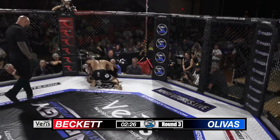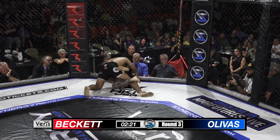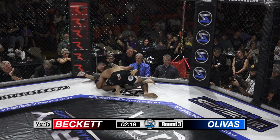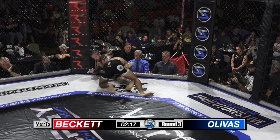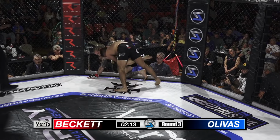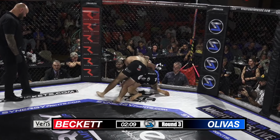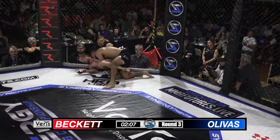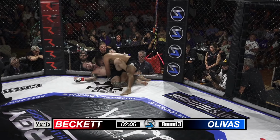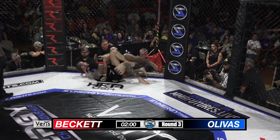He's back in on the grappling. Here's Alan. Hips are free, overhook is cinched, and Jonathan Beckett is looking to get back to his feet. Good outside Windsor. Alan Olivas, just as relentless as we've ever seen him here tonight.